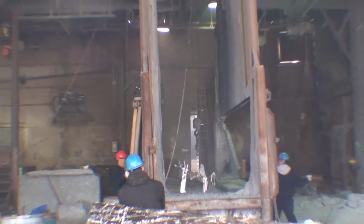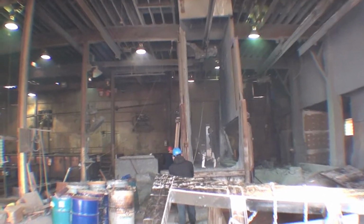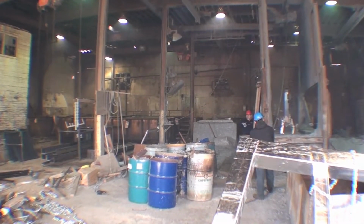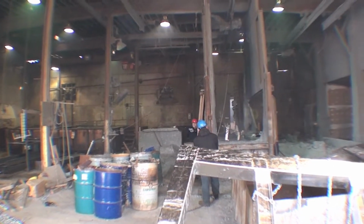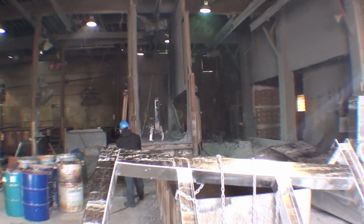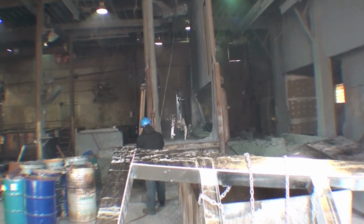The building this is in is an old, old building. It has a wooden roof on it. Heavy, heavy industry in this part of Massachusetts. And there's a fog that just kind of hangs in here. These windows. Just classic heavy industry. But they produce a very meaningful product.